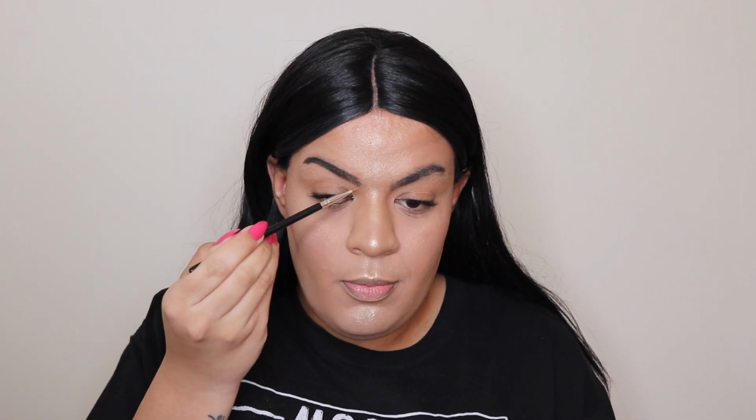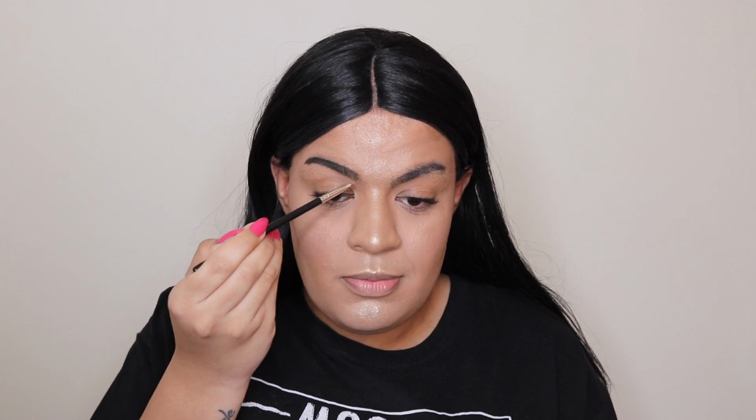So I take the foundation and I just place it, and I just conceal the front hairs like that, so that it looks like I have a faded brow. You're gonna see how it's gonna work. I just conceal the brow.